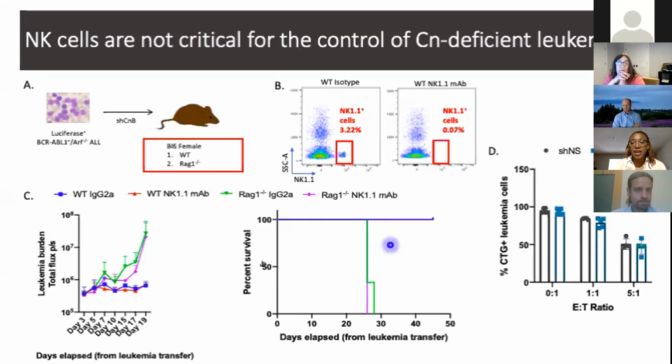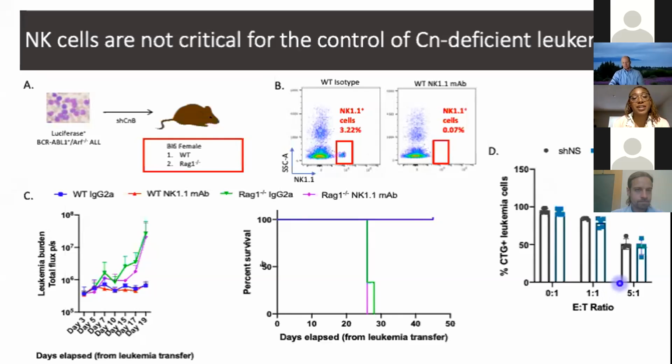And so to corroborate this data, I looked in vitro as well. I did a co-culture of natural killer cells with either control leukemia or calcineurin deficient leukemia. And as you can see here, regardless of the ratios in which our natural killer cells were plated with either control or calcineurin deficient leukemia, they pretty much had similar killing of either leukemia. And so this led me to conclude that natural killer cells are not critical to the control of BAL leukemia clearance, as we previously hypothesized.